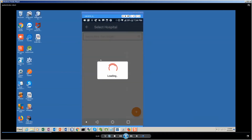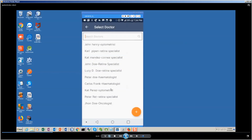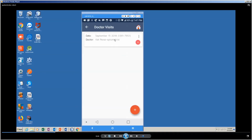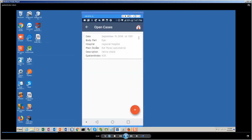You are referred to another hospital with the retina specialist for retina evaluation. So you see that visit there and you see the pending visit for the referral, and you see that the main doctor is now the optometrist for now because it's the only doctor you have seen.